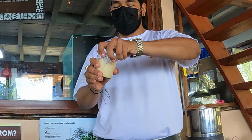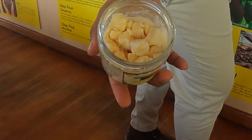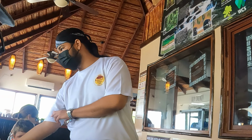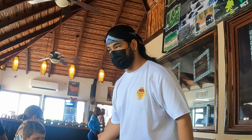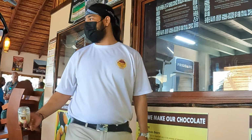Right here, we've got it 100% cocoa butter, pure cocoa butter, see? Not even mixed with anything. That's pure cocoa butter right there. For your skin, it makes miracles for the skin. Yes, it does. Where can I buy that? Oh, we got it right here, brother.